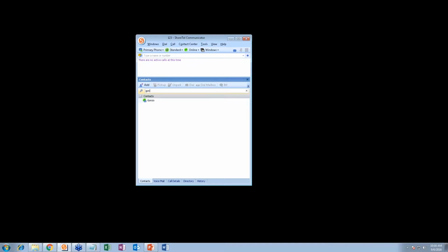I can also add more info to contacts. If Gonzo's on the system, but I also know Gonzo's cell phone number, we can edit that in there as well. You also have the quick buttons up here just above the search box. If you have any of those folks highlighted, you can use the dial mailbox or IM from there. If you have a lot of contacts, you can also use the search function here to find them. And it will narrow down in your contacts list.